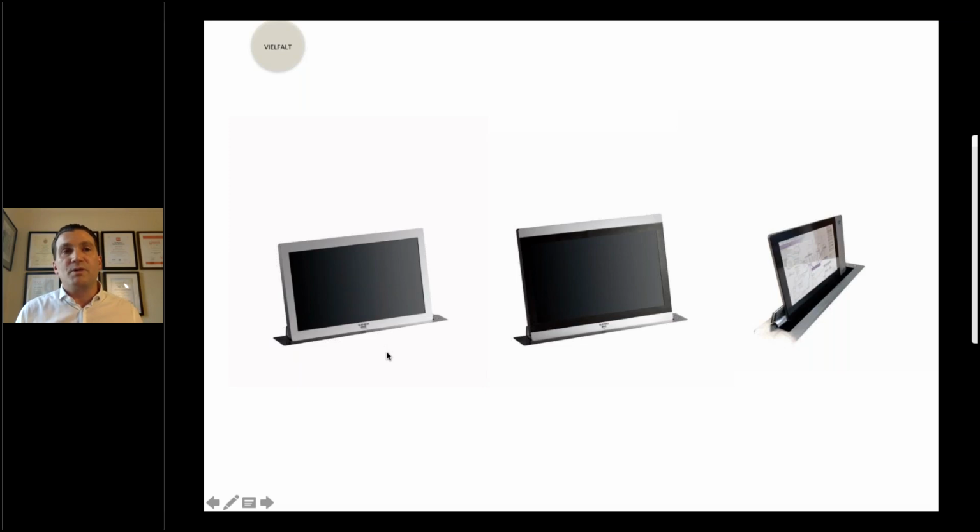If you're doing a rollout of multiple units and it's a price-sensitive project, then the Converse one is a good option for that. Flex is in the middle. It's a slightly thinner, higher grade product, billet aluminium, with a brushed aluminium back cover. And then the Blade is the one on the right, which is thinnest in class. So it's 8mm. Nobody else makes a monitor that's 8mm.